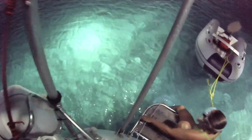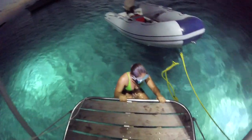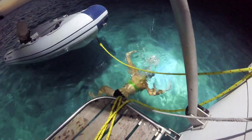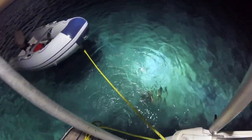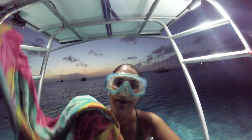We lost Amanda's sunglasses, so Amanda's gonna dive down and go get them. We have to find them, so I'm gonna use our high-powered lights. Good job, Panda! You did it! You got your glasses! Hey, look at them! Still good.